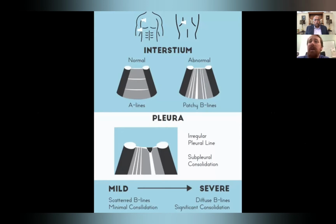So in the abnormal area that you see with the interstitium on the right-hand side of the screen, these patchy B lines, this is the coronavirus. This is actually coronavirus that we're seeing in the terminal alveoli. That then sets up a resonance image that then creates these posterior B lines. And so it's almost like someone standing on the pleural line and shining a torch back into the chest. And so you can see these lines spreading up and down beautifully.